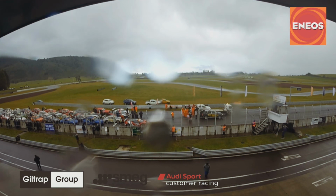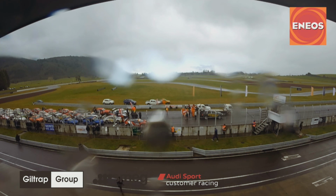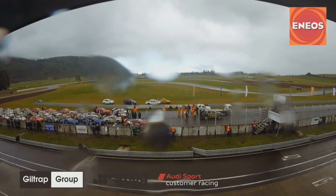Yep, no one down here on the grid either. So. Just started raining again.